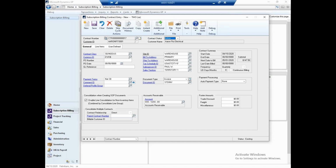Subscription billing is also fully multi-currency functional. Down in the bottom part of the window here, these are some of the new features that we've added in recent years, but consolidation when creating SOP documents. So enable line consolidation for non-inventory items. This was a cost share project with one of our clients. So they wanted to be able to, on the contract line item tab, enter in details of all of the lines that they're billing their customer for, but when the invoice is created in sales order processing, they wanted to present a single line.